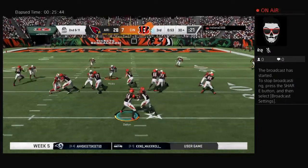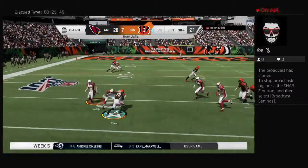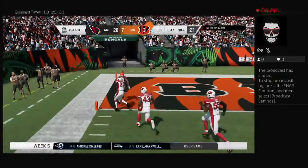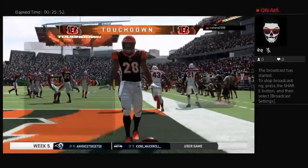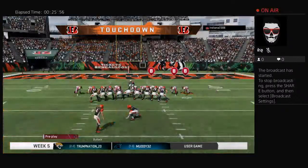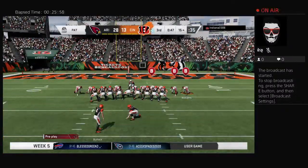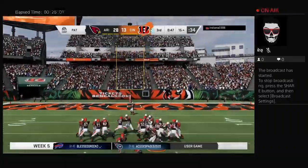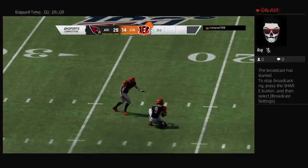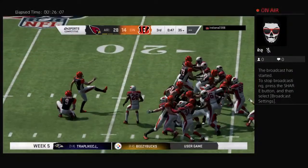Again, it's Mixon. Oh, what a juke into space. And he'll take this into the end zone for a Bengal TD. Joe Mixon, his 4th touchdown on the year. And the Bengals are able to cut into this lead. Bullock good on the extra point, and that cuts the lead to 28-14.